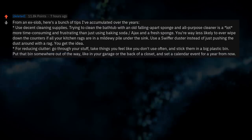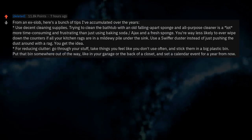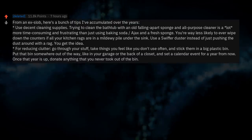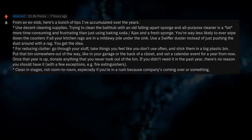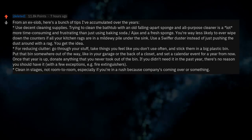Put that bin somewhere out of the way, like in your garage or the back of a closet, and set a calendar event for a year from now. Once that year is up, donate anything that you never took out of the bin. If you didn't need it in the past year, there's no reason you should have it, with a few exceptions. For example, fire extinguishers.